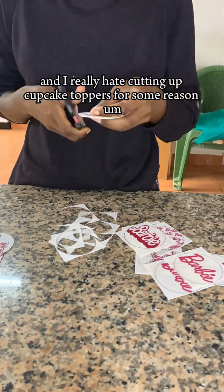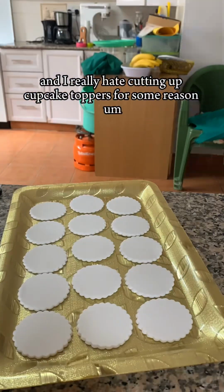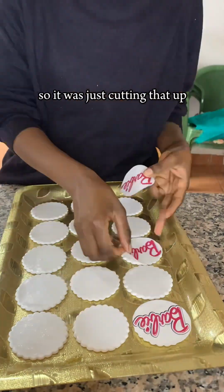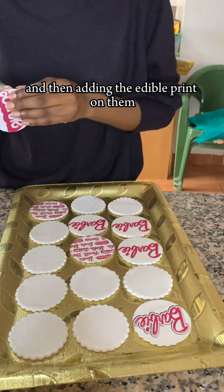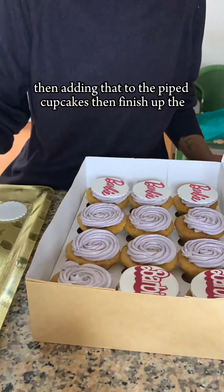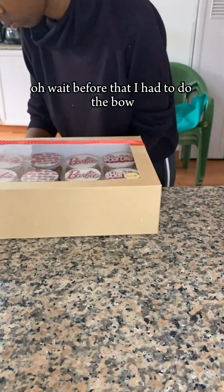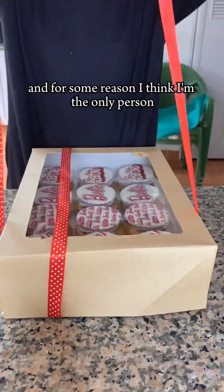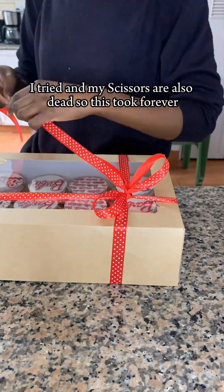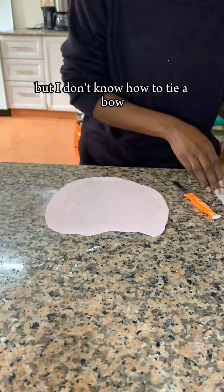Then Sunday morning, I woke up and finished the cupcakes order that I had to do. And I really hate cutting up cupcake toppers for some reason. But I had done the fondant bits the day before, so it was just cutting that up and then adding the edible print on them, then adding that to the piped cupcakes. Then, oh wait, before that, I had to do the bow. And for some reason, I think I'm the only girl who does not know how to tie ribbons. I tried, and my scissors are also dead, so this took forever. But I don't know how to tie a bow.